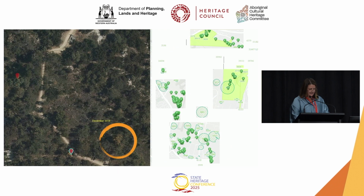And as seen on the left, the 2018 aerial image was taken in December and it shows the flowering trees. So I dropped a pin on each visible flowering tree across the estate. And from the image on the right, you can see it gives a very different perspective of heritage values across the airport estate.